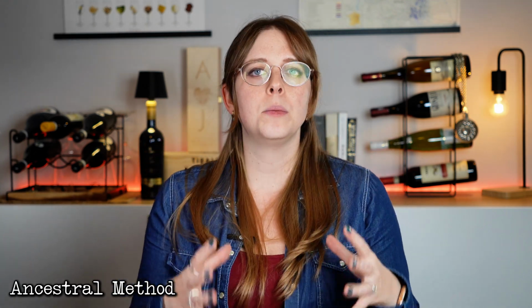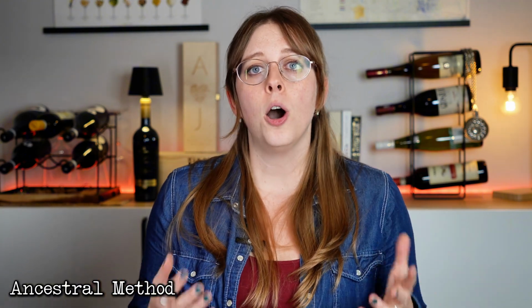For our last method, there is the ancestral method. Sometimes when wines are made with this method, we can see them labeled as pet nat or pétillant naturel. To really simplify this method, it's like a traditional method wine, but the yeast never gets removed. The wine is bottled with sugar and yeast and left to re-ferment with those beer bottle caps, and then it's aged in the bottle and sold as is, often with those beer bottle caps still in place.